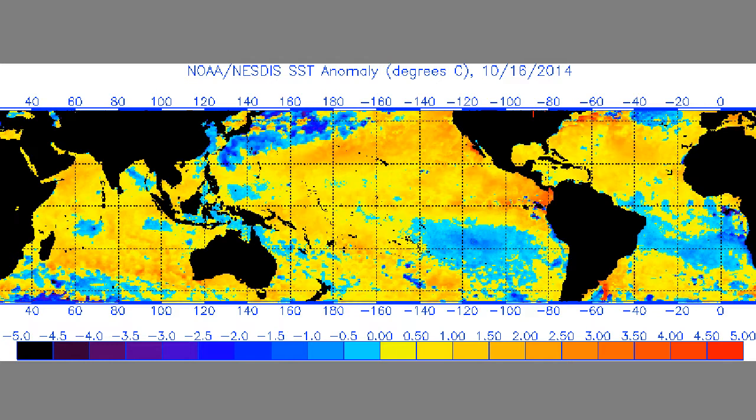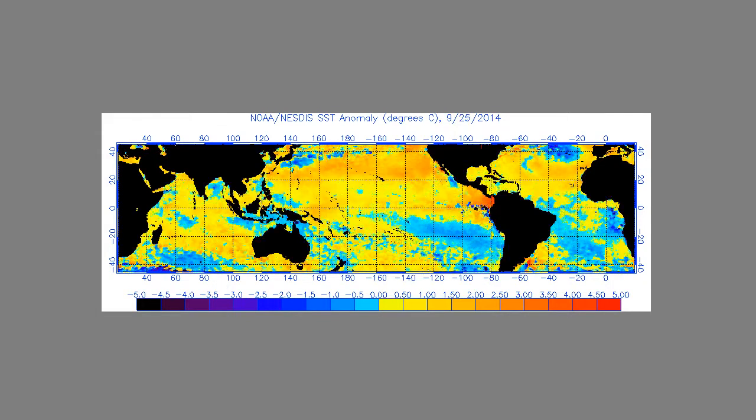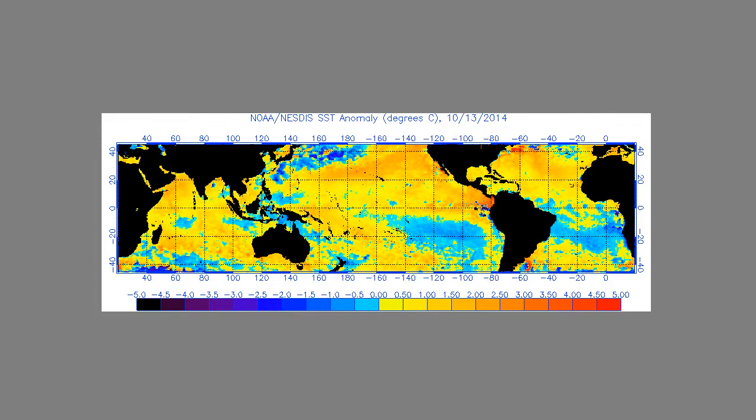Let's go back a little bit in time and take a look. So here we are back in September. Notice the extent of the cooler waters here almost reaching up to the equator. We'll put this into motion. Watch as that area steadily declines when we get into this time frame. All the area that was blue out here is gone. Also notice it's been depressed further south. So the cool water is getting contained, warm water taking over.